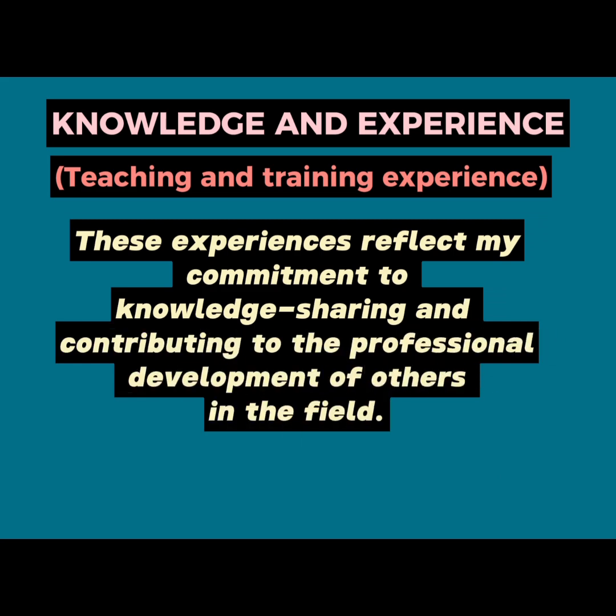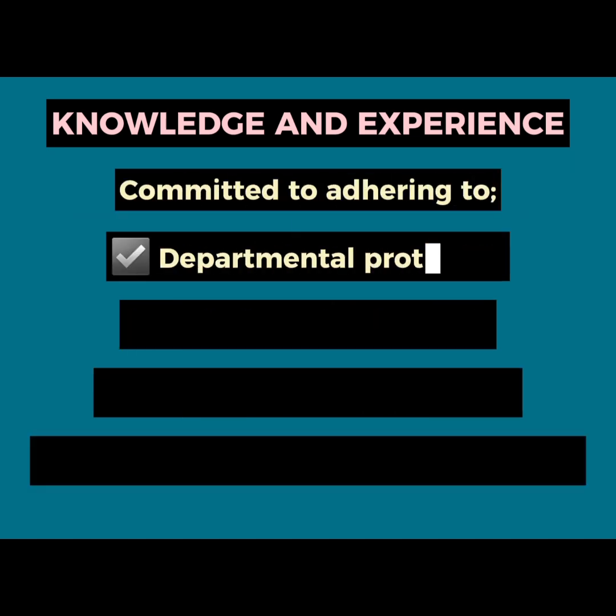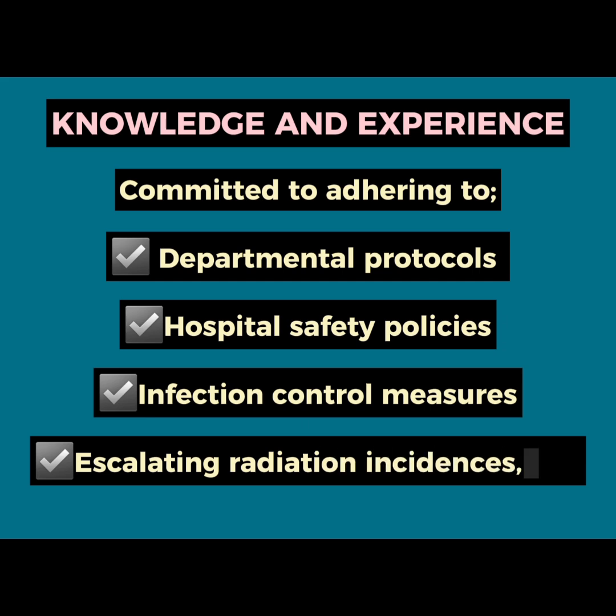Now, the knowledge and experience section is also a good place to include how you are committed to adhering to departmental protocols, following the hospital safety policies, infection control measures, escalating radiation incidents, etc.